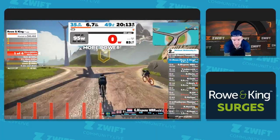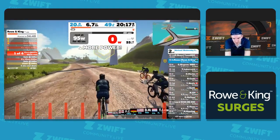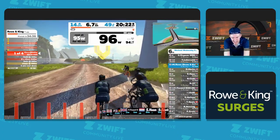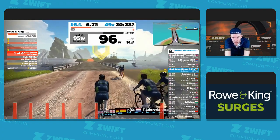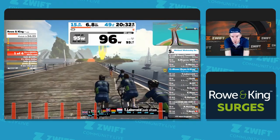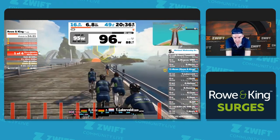Good job. Good job. So those first few pedal revs really should feel left leg, right leg, really stamping on those pedals just to get up to speed. Just trying to exert as much power through those pedals as possible. Good job. Okay, next one in 21 seconds.